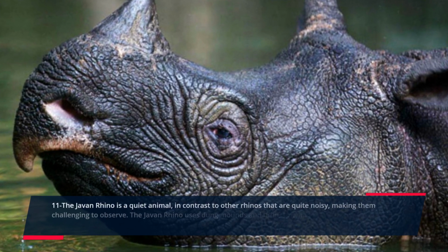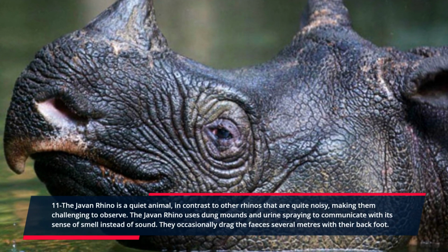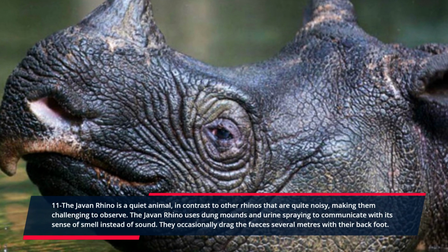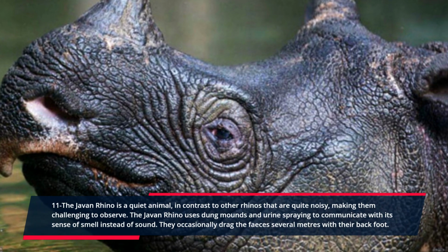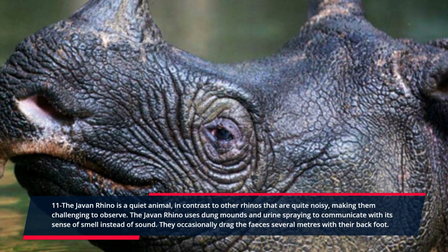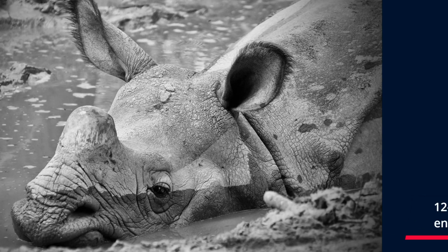11. The Javan rhino is a quiet animal, in contrast to other rhinos that are quite noisy, making them challenging to observe. The Javan rhino uses dung mounds and urine spraying to communicate with its sense of smell instead of sound. They occasionally drag the feces several meters with their back foot. 12. Except for mothers with their calves and partners engaged in courtship or breeding, rhinos usually live alone.